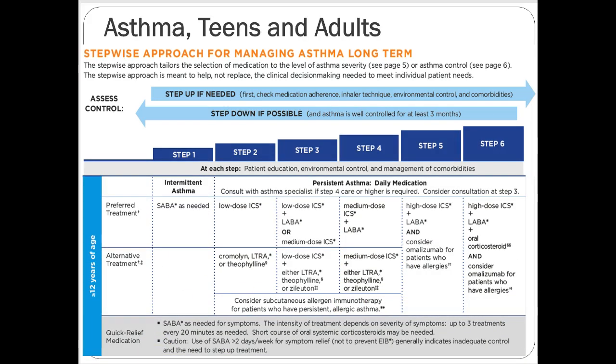And then this is the most important thing we have here as far as treatment goes. So step 1, for somebody with just intermittent asthma, here in this column, you have a short-acting beta agonist as needed, and that's really all you need. You don't start people on controller medications until they get to the persistent category. With persistent, you're always going to look at starting with inhaled corticosteroids. Remember, we talked about that with the drug specifically. First line for asthma.